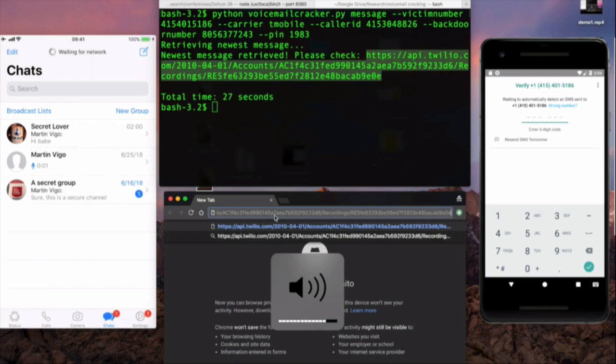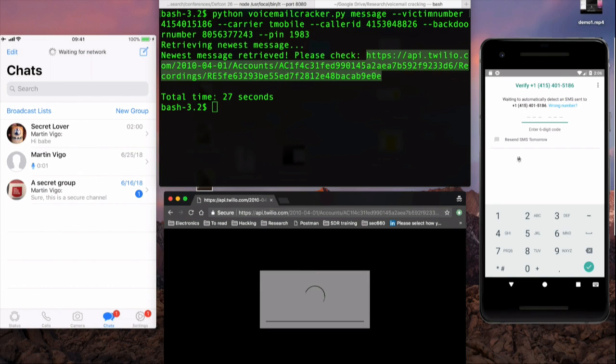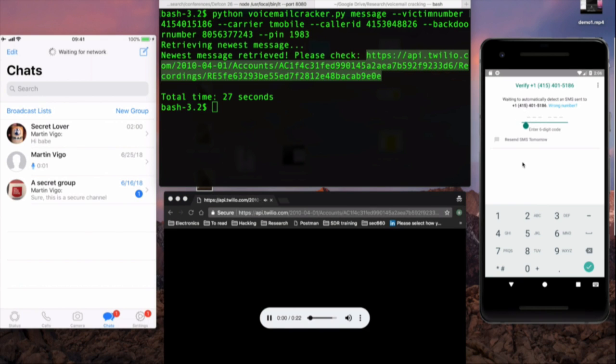And we have audio now. So I'm loading that, it gives you an audio file, and it should be the newest message that the victim has. Now it's interacting with the voicemail system.